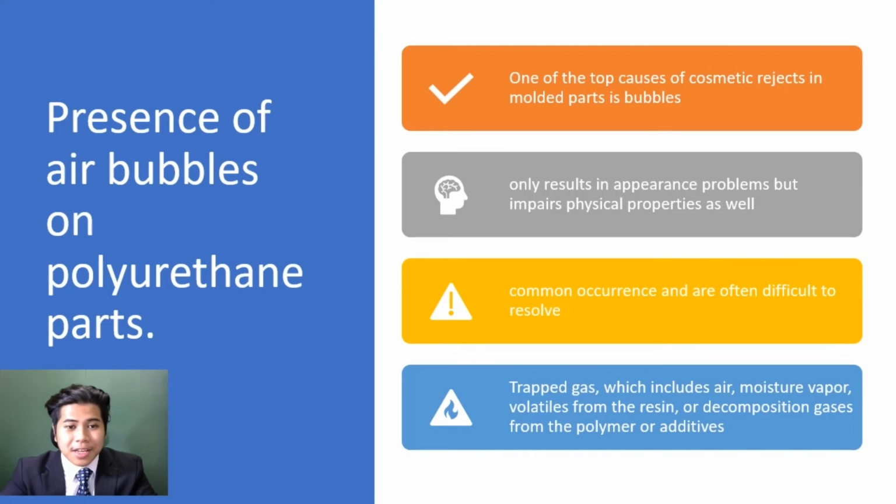Now, one of the defects is the presence of air bubbles on polyurethane parts. This is one of the top causes of cosmetic rejects in molded parts, bubbles on the pipeline pigging. This not only results in an appearance problem, but also sometimes impairs physical properties, though not most of the times. Now, this is a very common occurrence in polyurethane parts and also often difficult to resolve.